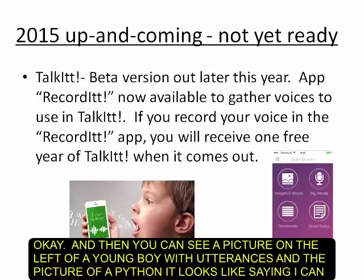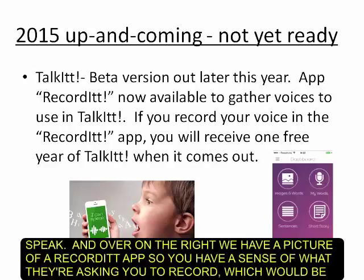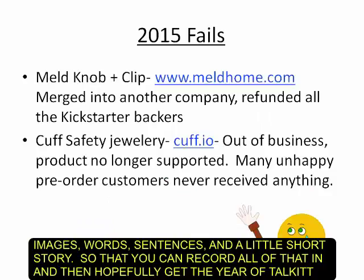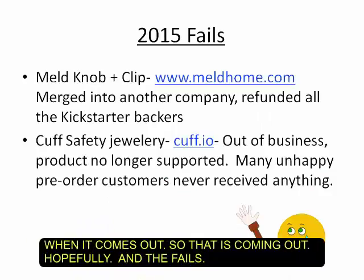Okay, and then you can see a picture on the left of a young boy with utterances and a picture of an iPhone, it looks like, saying, "I can speak." And over on the right, we have a picture of the Recordit app, so you can get a sense of what they're going to be asking you to record, which would be images, words, sentences, and a little short story, so that you can record all of that in and then hopefully get the year of Talkit when it comes out. So that is coming out, hopefully.